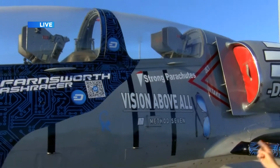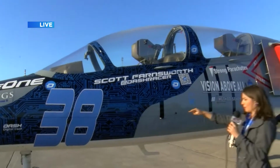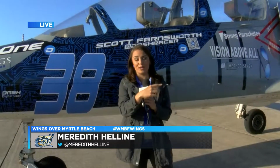It was actually built in the 70s. I didn't believe it at first when he told me, and you'll see this number right here. This is an international racing jet. Yes, just like Star Wars. They race these things across the world. So you have to stay tuned later in our show today. I'll give you the full story. You'll see what it looked like when I was up there doing loops and twists with Scott Farnsworth. It's a great thing you don't want to miss. Now we want to get straight over to Sean, who has everything you need to know about traffic. Sean.